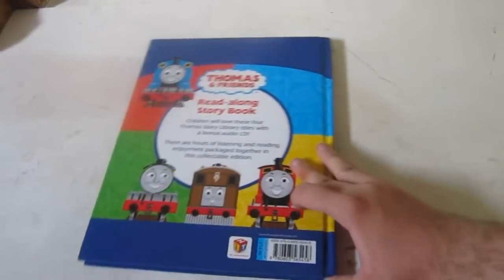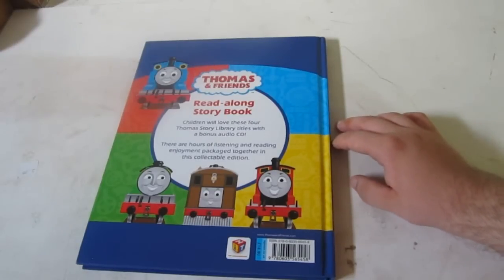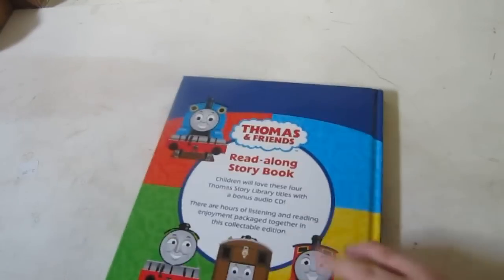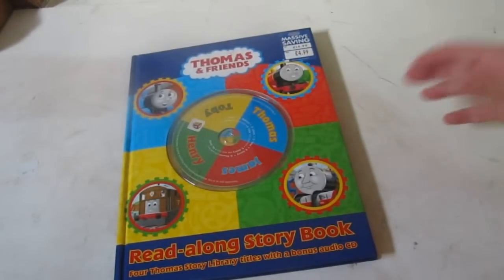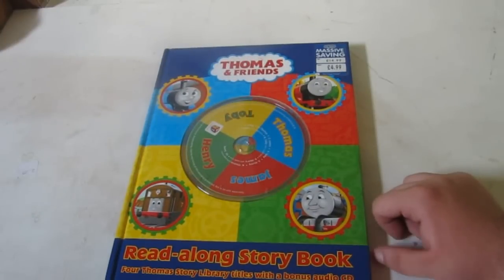On the back we see that indeed it did cost $14.99. Children will love these 4 Thomas Story Library titles with a bonus audio CD. They are hours of listening and reading enjoyment packaged together in this collectible edition. They should have done more of these, actually. They should have done 4 titles in a book and made a series, because I think this had been quite popular.